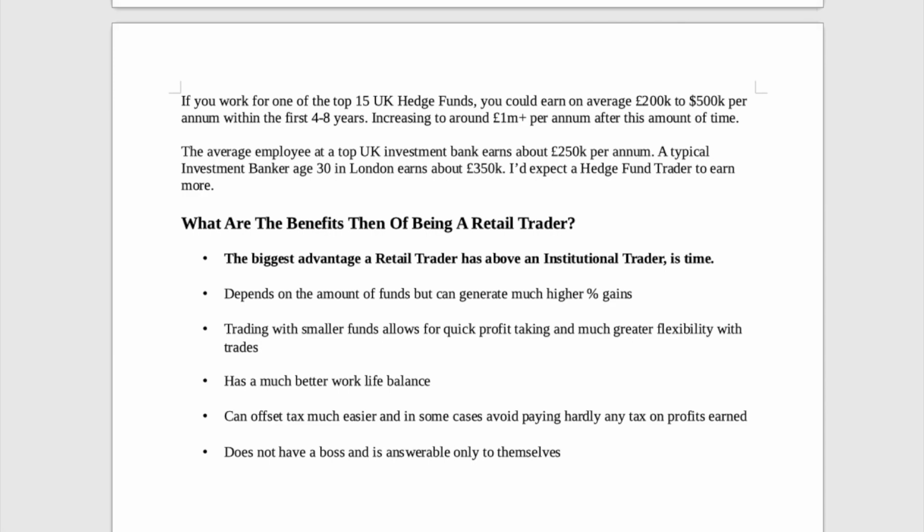So also the tax implications are much more flexible if you are your own retail trader. Depending again how much you're earning, you could avoid paying hardly any tax on your profits earned. And in some countries like the UK, it falls under the gaming laws, and in certain aspects, if this is not your primary income, you can avoid paying tax on your winnings. And finally, as we've touched on, a retail trader does not have a boss and is answerable only to themselves. Now, there's two sides to this. Obviously it should be seen as a big advantage, but governing yourself in this game could lead to disaster as well if you are not careful and don't understand how to manage your risk when you are in a trade. But we won't talk about that now.